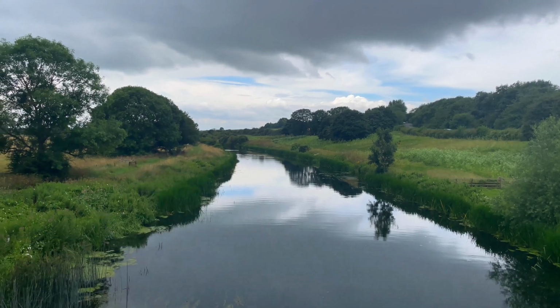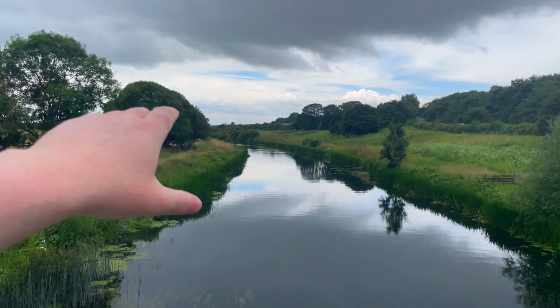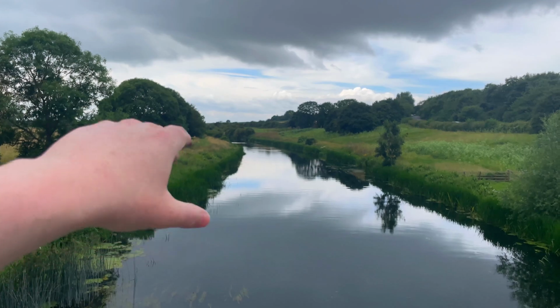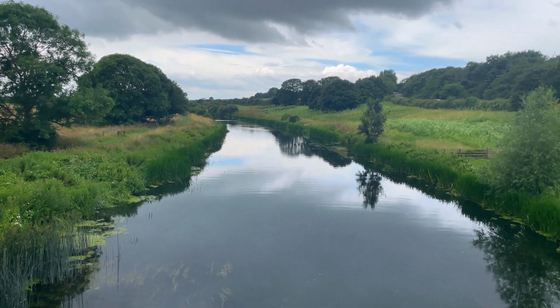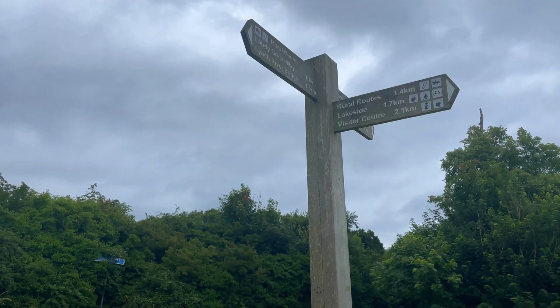So going up that way takes you towards Wansford, and there's another place up there. Again, I've done a video before where I've been kayaking, and you can actually set off from there and head down this way as well. So there's a few good routes you can take if you want to come here and do some kayaking.